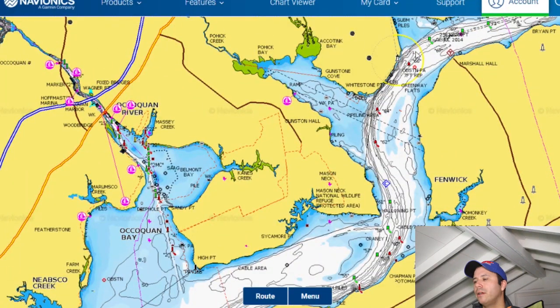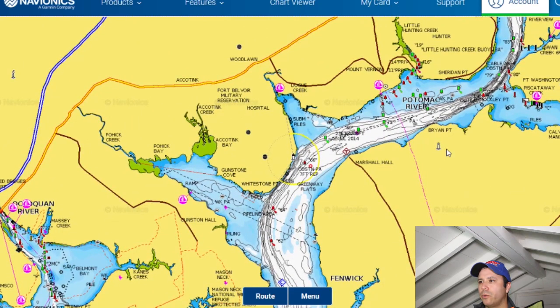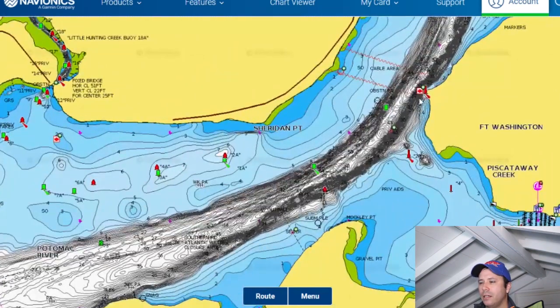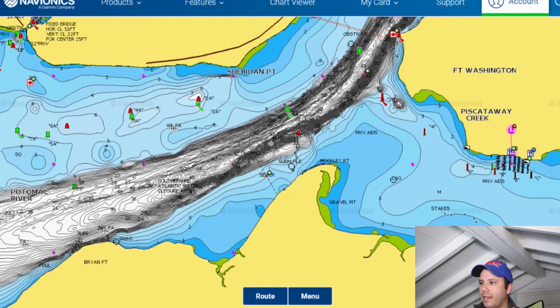Anyway, back up here to Fort Washington, which is where we stopped the last video and talked about the area where you can fish. Now, during the spawn, this area right here is a pretty daggum good area. You'll see a lot of boats stacked up in there. It's a large community hole. Everybody knows about it, and maybe you're just learning about it now, but hey, it's a community hole.